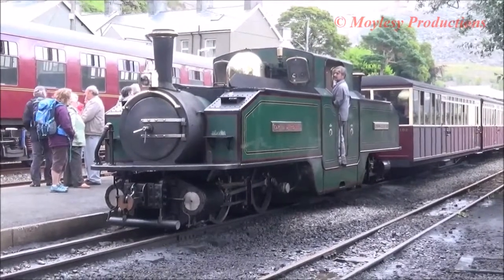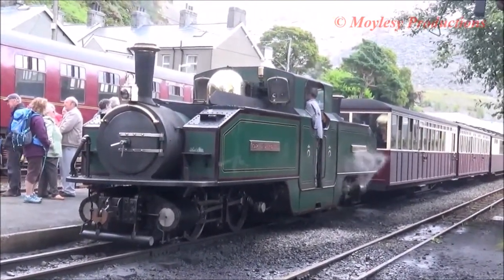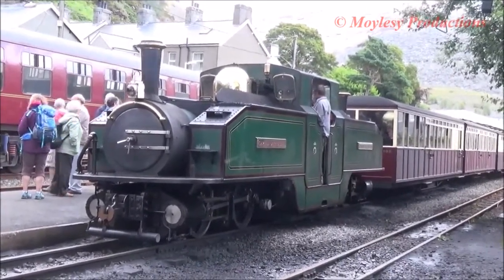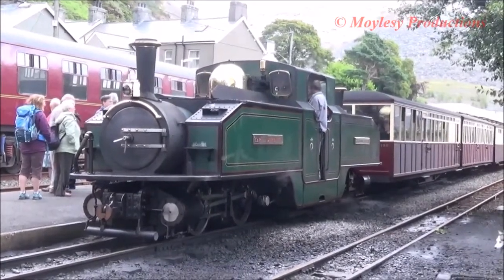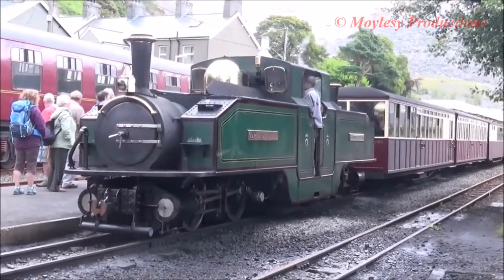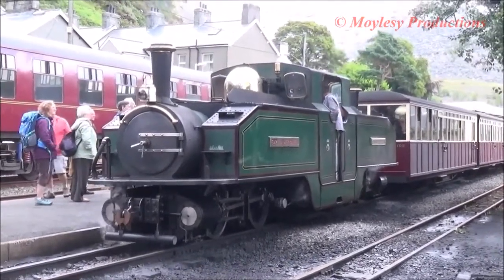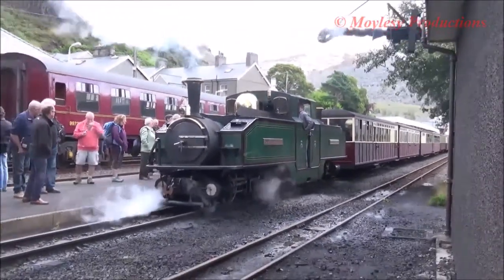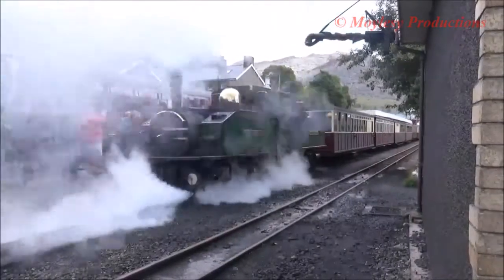If you thought steam locos were only standard gauge, well, you got that wrong. The Festiniog Railway, a former slate carrying railway, ran for 13.5 miles from Porthmadog to Blaenau Ffestiniog. Here's the Earl of Merioneth leaving Blaenau Ffestiniog with a passenger service towards Porthmadog.